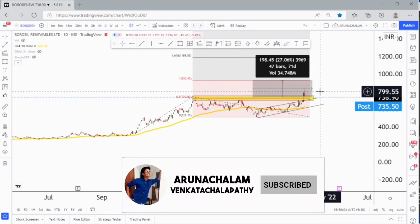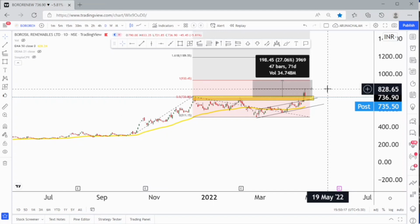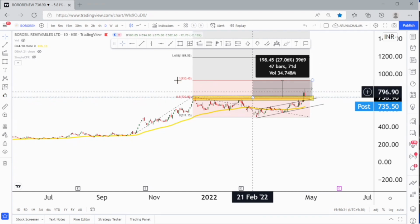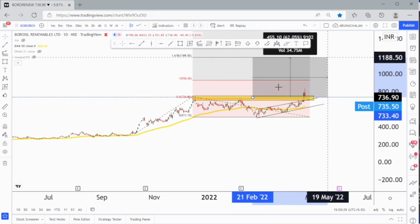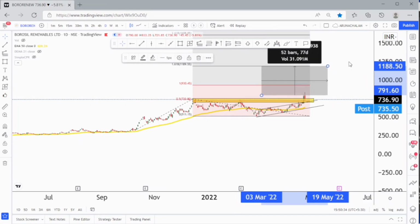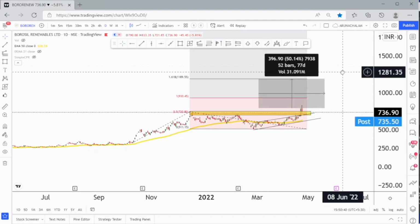So take entry at current market price or take entry above the price range of 800, and the price range of 930 can be taken as the most primary target, and the price range of 1189, which is around 1200, can be taken as the next target. Taking entry above the price range of 800 is suggestible and it can deliver almost 50% returns for short term. Finally, the stock is bullish. One can go long in the stock for short and long term. Take entry above the price range of 800, and the price range of 1200 can be taken as the main target, and the price range of 1000 may act as a good resistance for the stock for short term. This rally may yield almost 50% upside for short term.